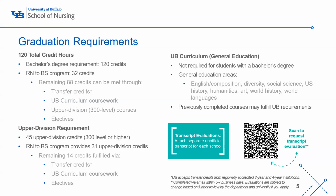Evaluations are completed via email, typically within 5 to 7 business days. You may get your evaluation back a lot quicker than that, but it does vary based on the time of year and anything else that we may have going on at that time.